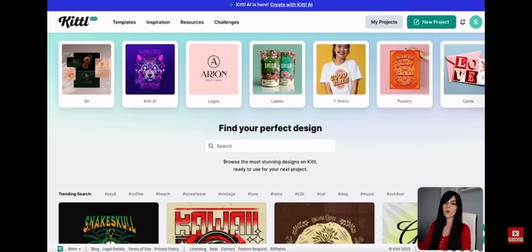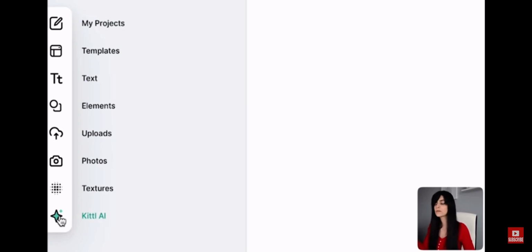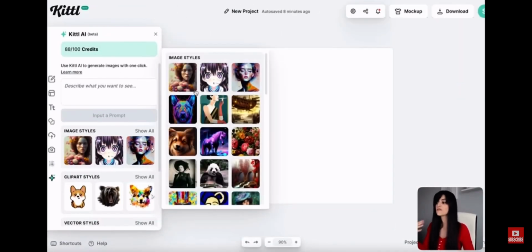To create my landscape wall art, I'm going to hop onto Kittl, which is an easy to use graphic design software that offers multiple graphics and fonts to use in your digital products. And they now have a new AI feature. Once you've opened up an artboard, just click on Kittl AI at the bottom left over here, and under image styles, you can actually filter for the type of image that you want to create. So for this example, I'm going to use oil painting.